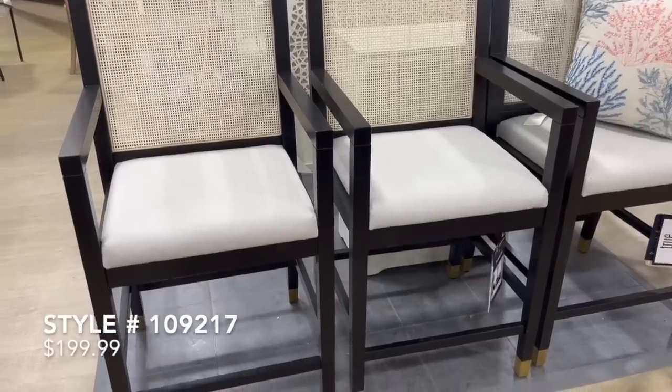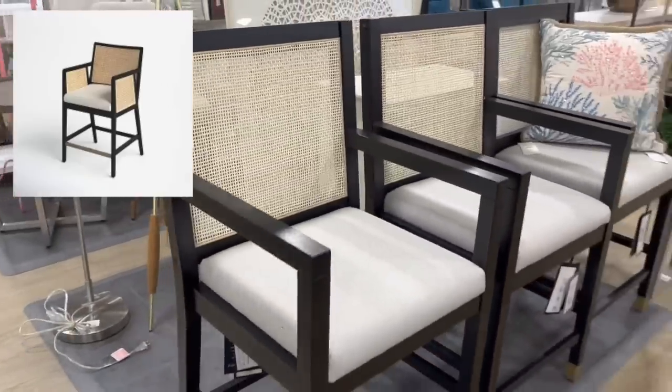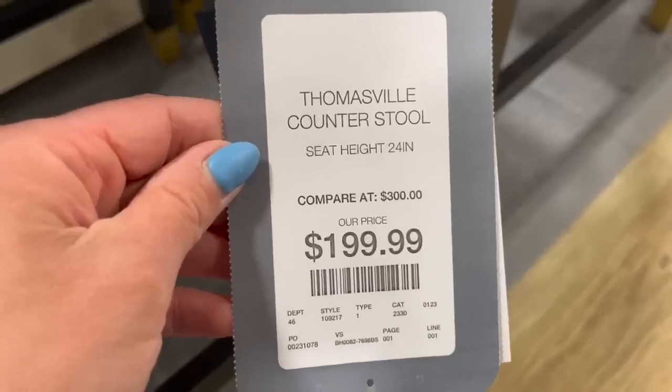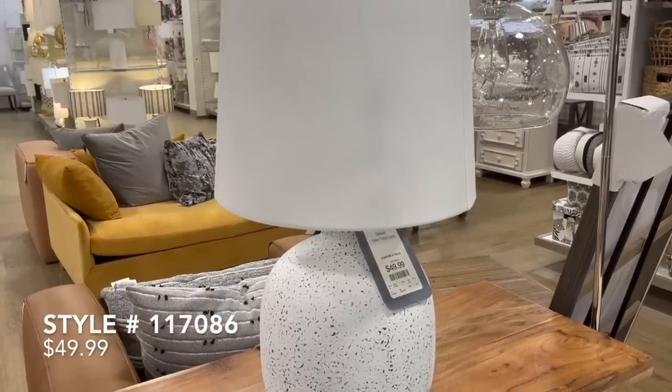These counter stools that I came across reminded me of the Antonina stool from Burke Decor that is priced at $750 online. These ones here at HomeGoods were only priced at $200 a chair. So if you're wanting that beautiful look but wanting to save some money, check out your local HomeGoods.